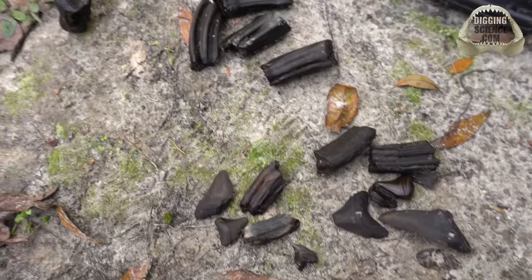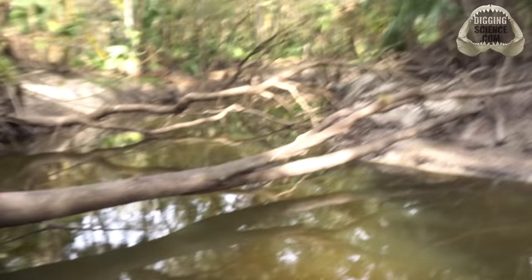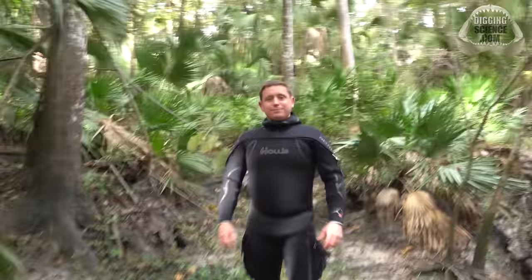So we just got out of the water. I've been freezing my butt off all day. So we're gonna eat lunch real quick. I'm gonna warm up, and then we're gonna keep hunting. There's more river to check. It's not dark yet. Let's go do it.